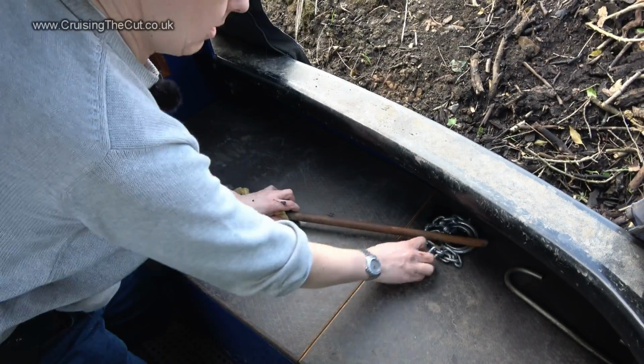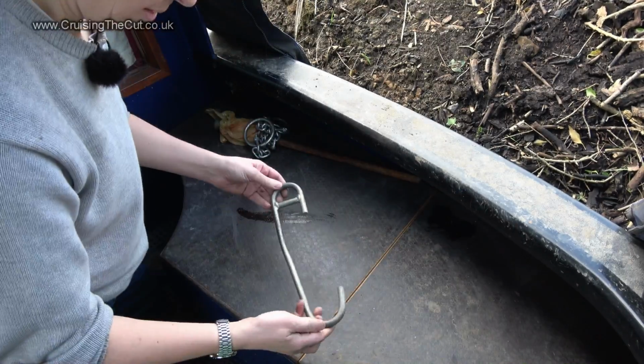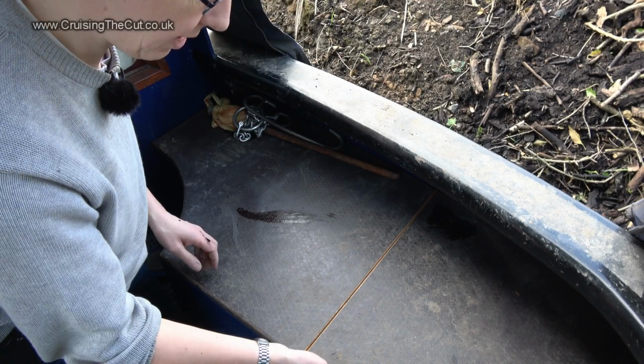Over here at the front I like to keep a mooring pin, mooring chain and a mooring nappy pin, so I've got one of each type in the front of the boat so that all eventualities are covered when mooring up.